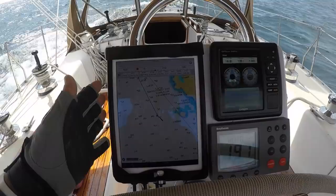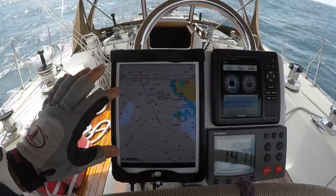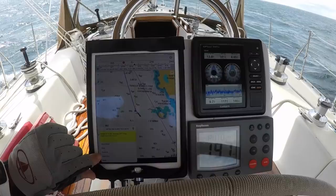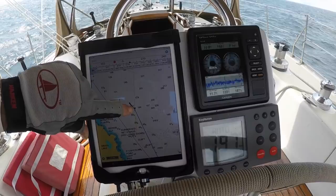Over on the left side here, we have an iPad that's running iNavX, and it's got charts. These happen to be charts from Navionics for the Great Lakes. You'll see things that are upside down because I have it oriented in our course up position instead of north up. I could also flip the chart around here, and now we've got a north up orientation. All the numbers and everything line up, and you can see a little symbol here, which is our boat.